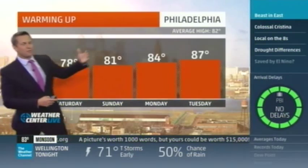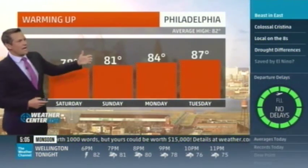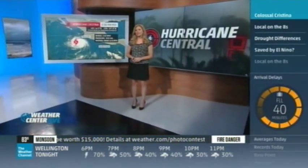Philadelphia, this is how it plays out for you. On average, temperatures in the lower 80s, close to that on Sunday, and then it's going to be hot, Kelly, by Tuesday. Well, what's not hot? The waters in the Pacific.